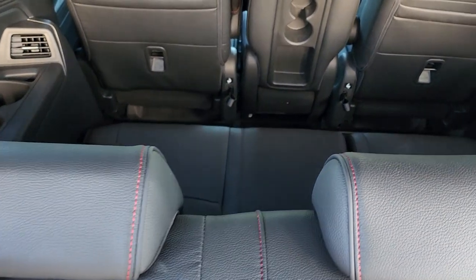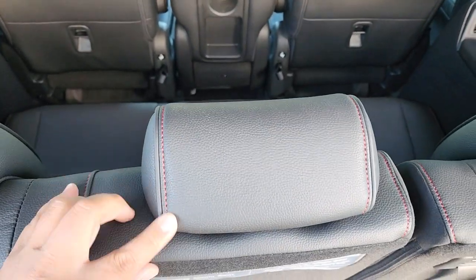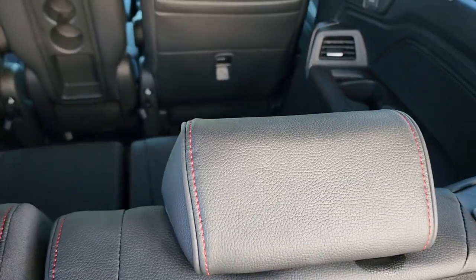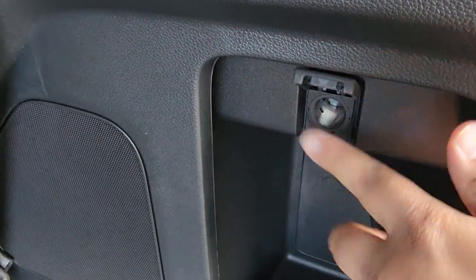So, with the Black Edition, the interior is gonna be leather with the exclusive red stitching. Itong red stitching na to is exclusive sa Black Edition trims ng mga Honda vehicles. You got a power outlet dito. Kung gusto may mga upo sa likuran, gusto nila mag-charge ng electronics sila, may power outlet there.